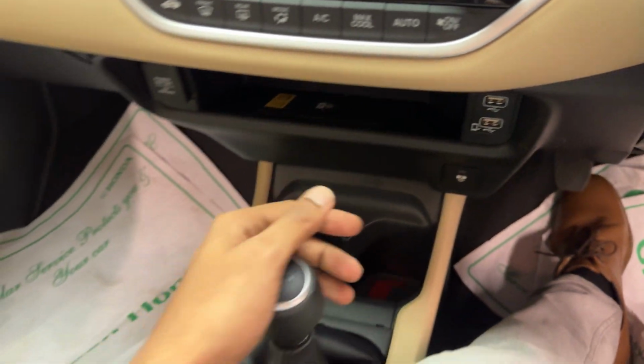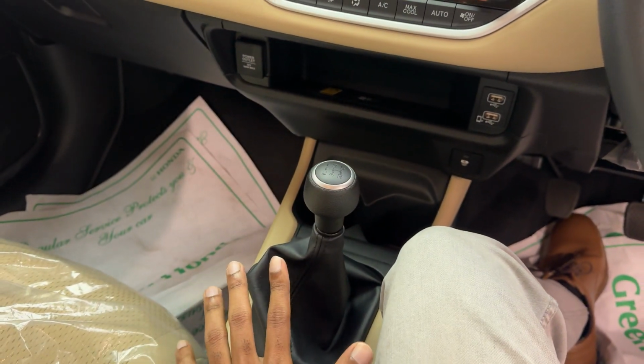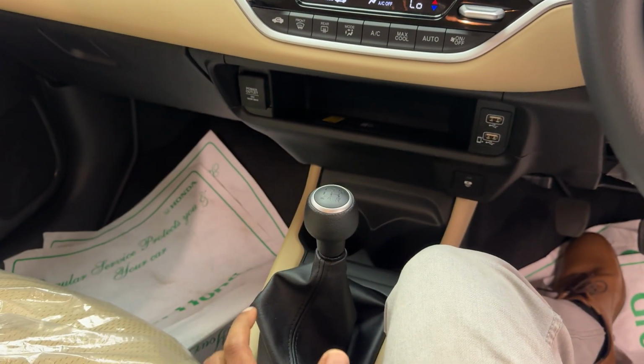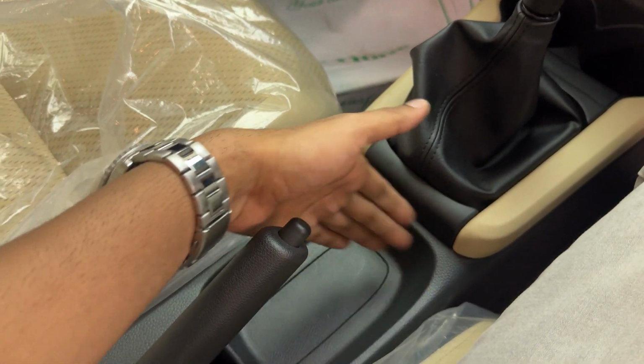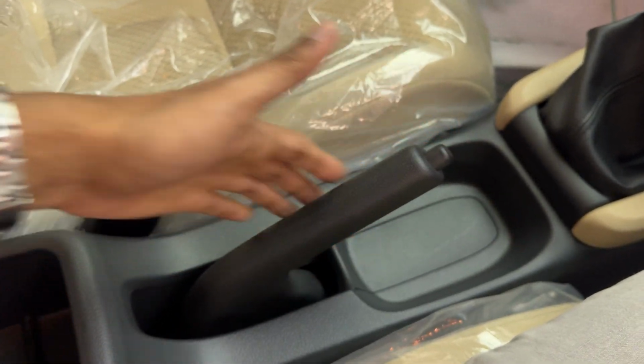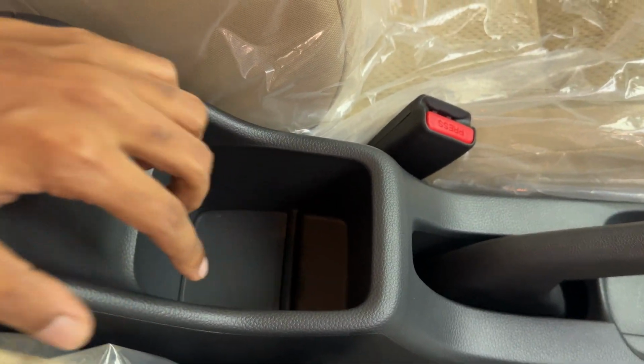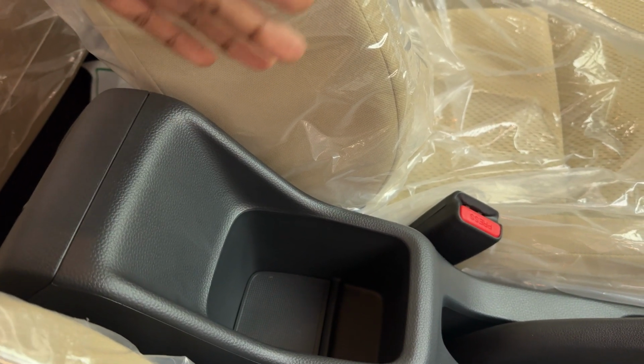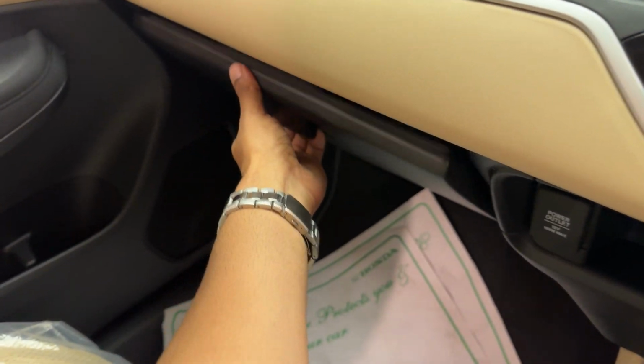Coming to the transmission, well, this being the manual variant, you do get a 5-speed manual gearbox. On the other hand, the automatic variants will be offered with a CVT transmission. You've got some little space over here, followed by a handbrake. And also you've got some storage over here as well. By the way, they do offer a central armrest, which you can get installed as an accessory. You get decent storage space in the glove box.